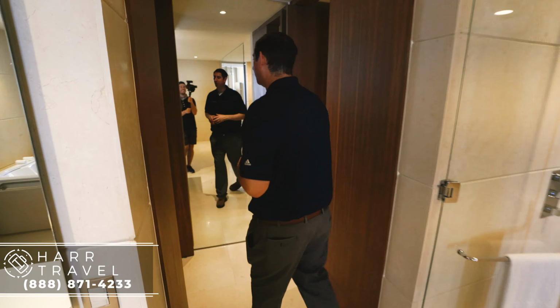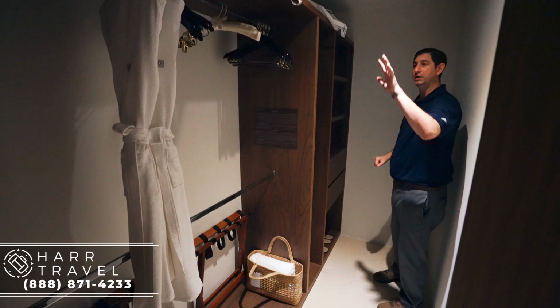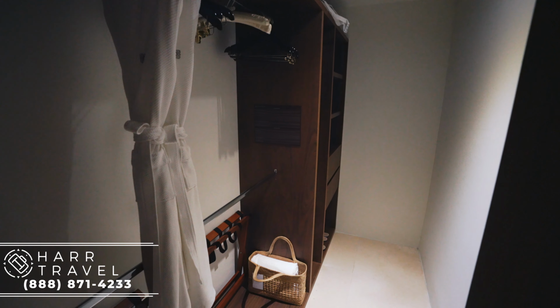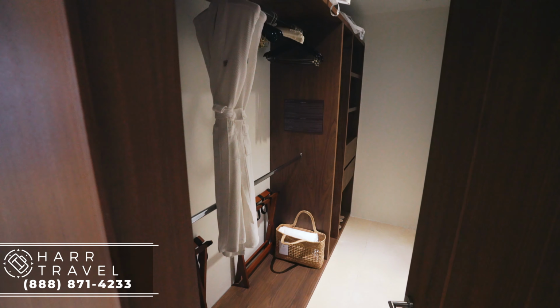All right, now around the corner, you have your full walk-in closet. You've got a ton of hanging storage here. You got places to put more storage. I did wanna point out that they have a full laptop safe. You also have an iron and ironing board. You're gonna have your robe and your slippers. And then a nice little touch, you've got this beach bag that is a complimentary gift for you.